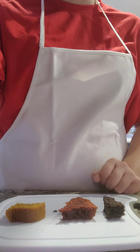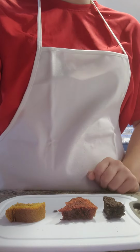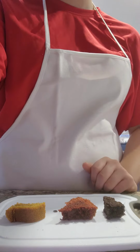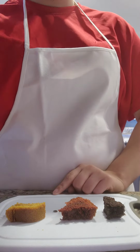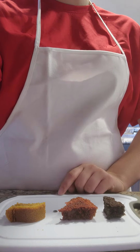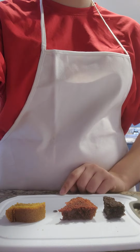First, we're going to try the pumpkin cake. So there's obviously a hint of pumpkin in the pumpkin cake. The pumpkin cake is very sweet. It's not really oily at all, but it is extremely tough and chewy.